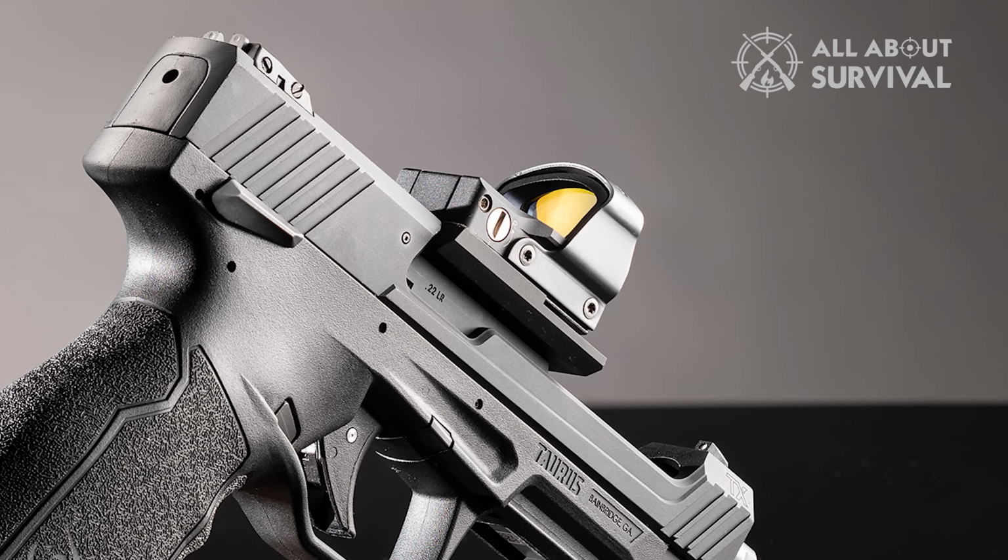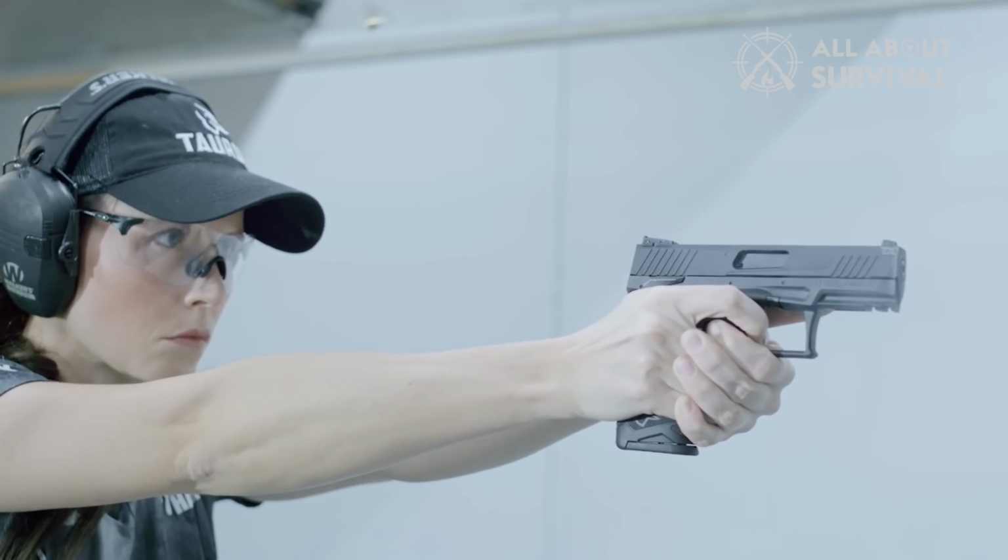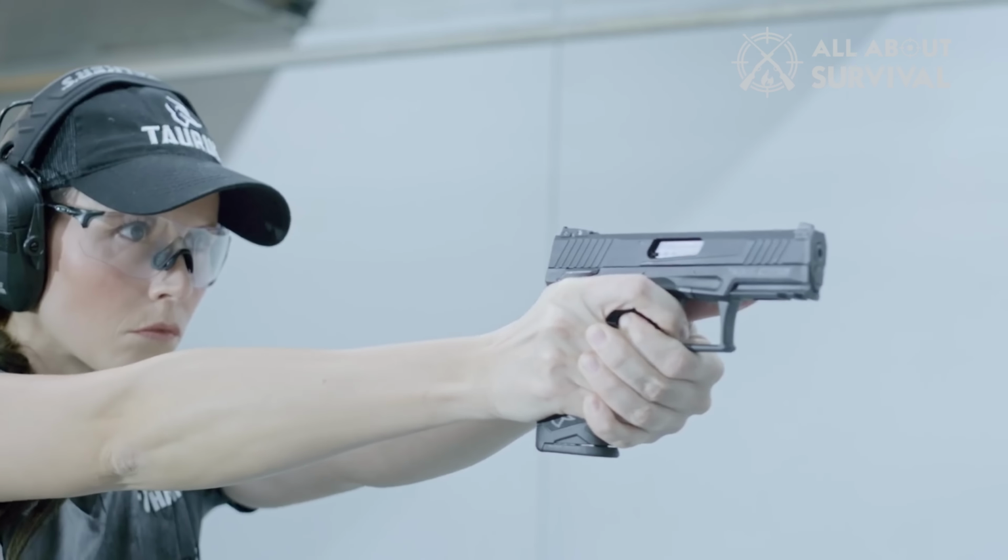TAURUS revealed an optics-ready model in 2021. The standard TX22 offers shooters a modern option that proves TAURUS can hold their own.